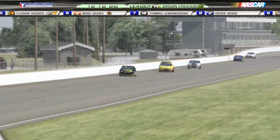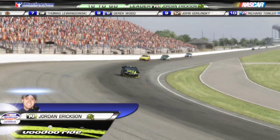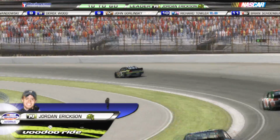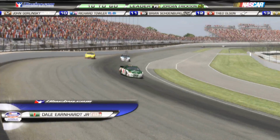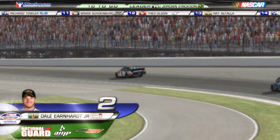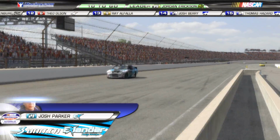Question now is, can Dale Earnhardt Jr. make up that 1.3 second gap and find his way around Jordan Erickson before making that final pit stop? We're inside of 10 laps to go. If you're going to make a pit stop, you better make it now. If you're going to change tires and you're going to have any benefit from those tires, you're going to change now. But if you have to pit now, if you're one of these leaders, or if you're anybody that has to pit now, you're in trouble because you're not going to make it back up. There's not enough time. We'll see if these guys are trying to stretch it.